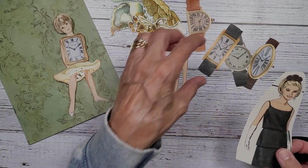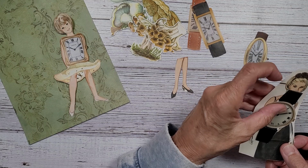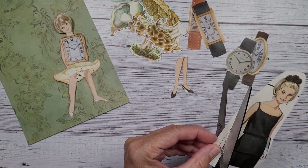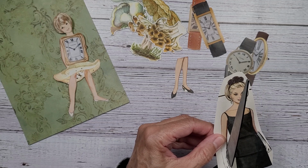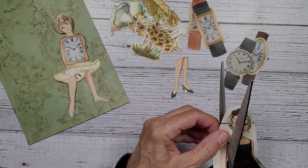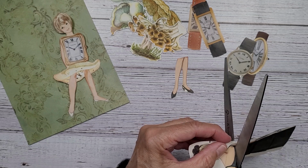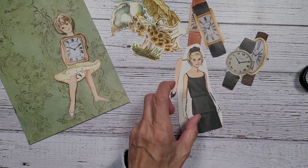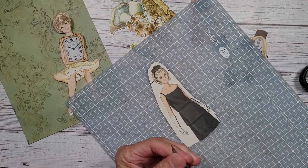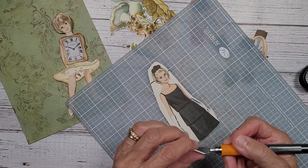So with this, what I'm going to do, because I'm thinking if I use this one right here, or I could use this one, we'll see. I'm going to cut right around her like this. I'm not real worried about cutting super close, only for the fact that I don't want to take too much yet, okay, because I can always take more off, but I can't put it back on. And this is where I'm going to use my X-Acto knife here. I think I'm going to need a new blade.